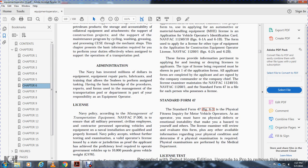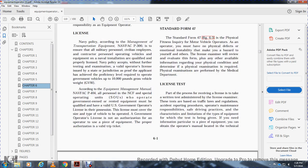Standard Form 47 is the physical fitness inquiry for motor vehicle operators. As an operator, you must have no physical defects, emotional instability, or inability that would endanger yourself or others. The license examiner reviews and evaluates the forms, plus any other available information regarding physical condition, and determines the physical examination required. The physical examination is performed by the medical department.